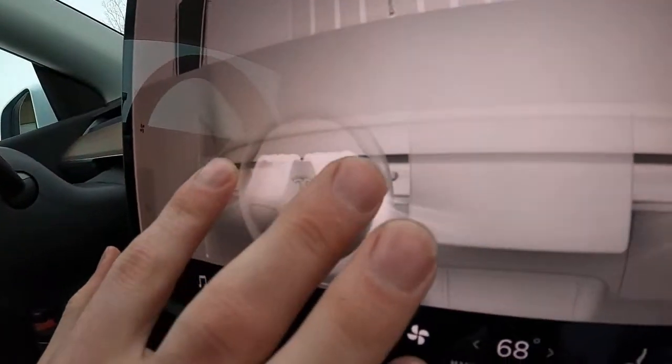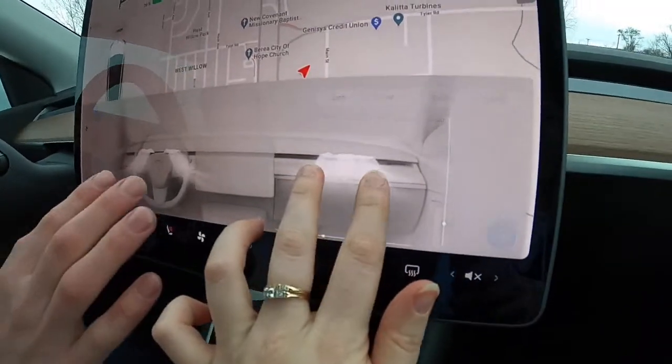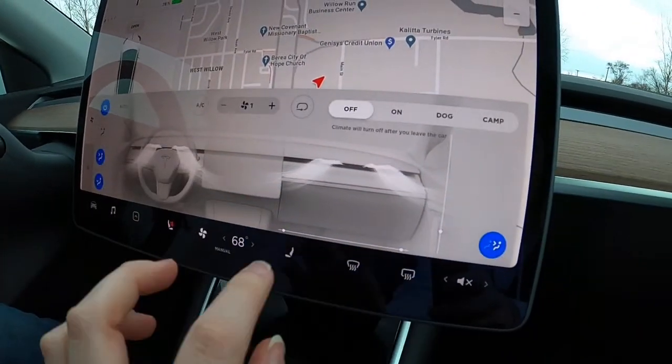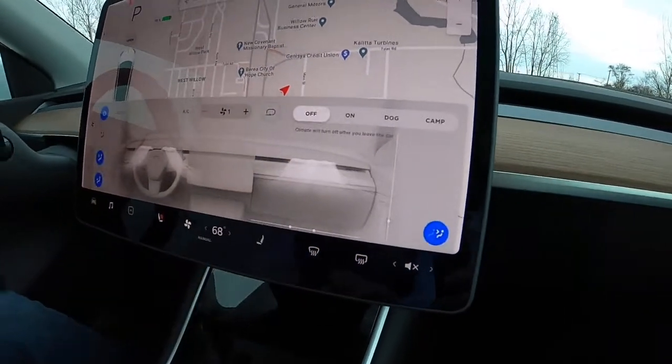Yeah. So Yas just pointed out something that I didn't actually know. You can split the airflow. I love that. Do you see that? Yeah. That's so cool. Wow, cool. Thank you, Yas. See, that's why I love doing these live drives. People teach us stuff.